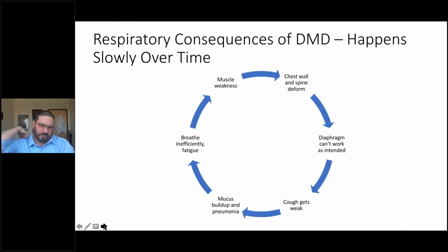Here's how I think about the respiratory consequences of Duchenne. And we have to remember that for Duchenne, these happen slowly over time. It's not an immediate thing. So all these changes can be insidious. We don't necessarily feel them. And so it takes seeing your respiratory team frequently over time to figure out if things are happening.